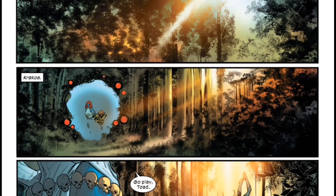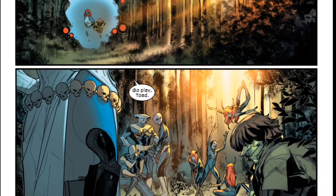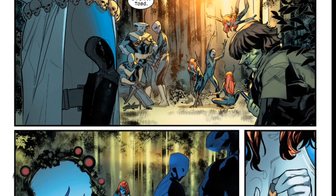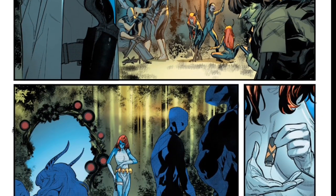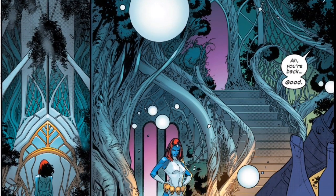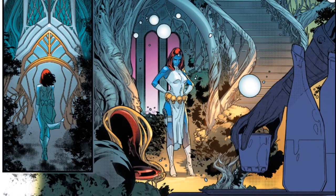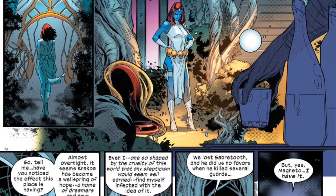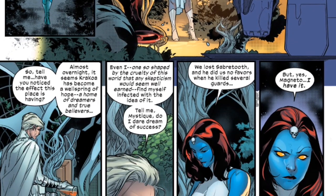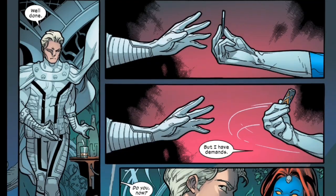So now we jump 10 years, but really this is right where the Krakoan era started. So this is right where House of X #1 left off. And we have Mystique and we have Toad, and they just walk through the gates. Mystique tells Toad to go play, and she has a hard drive, and she heads to the House of M. And Magneto is like a schoolboy. He's just giddy. He's just loving this whole Krakoan thing, at least started off that way. And he's like, this whole Krakoan thing is great, and hopefully you come back and you tell me that we have more success. And Mystique's like, we lost Sabretooth, and he did us no favors by killing the guards, but yeah, we have it. And he's like, well done.